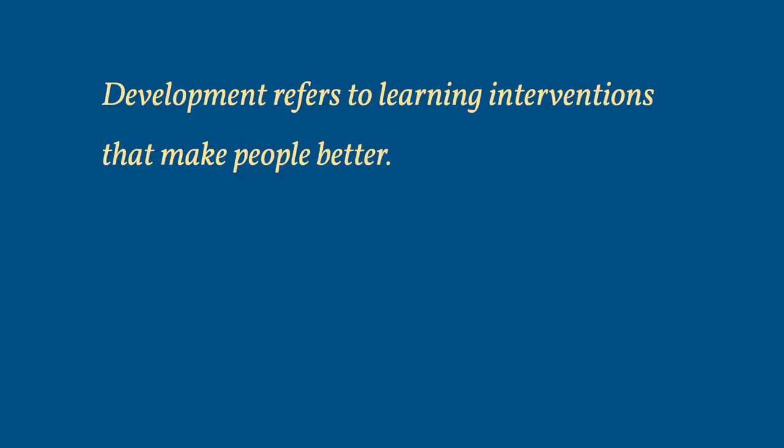Development refers to learning interventions that make people better. Employee development is almost universally recognized as a strategic tool for an organization's continuing growth, productivity, and ability to retain valuable employees.